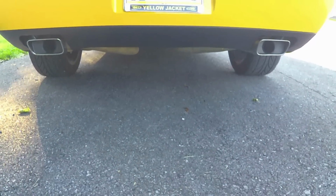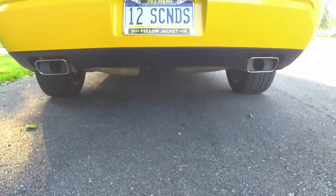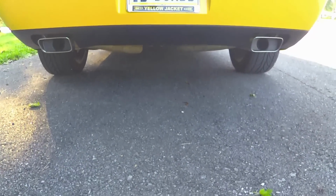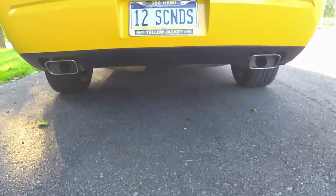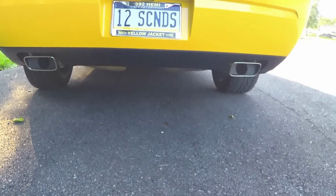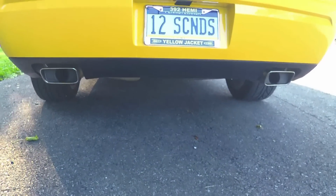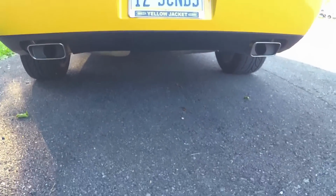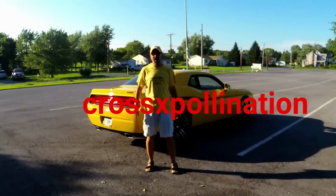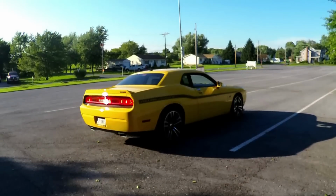And this is what she sounds like. It's got tuned exhaust on it, so it actually barks when you get on it. Well, thanks for seeing my car. And now we're going to do a little burnout.